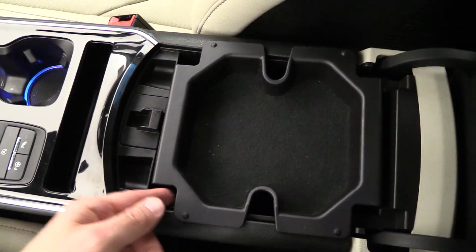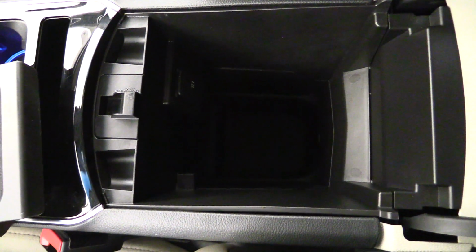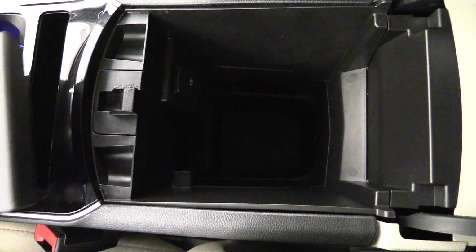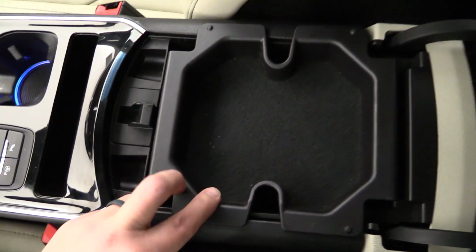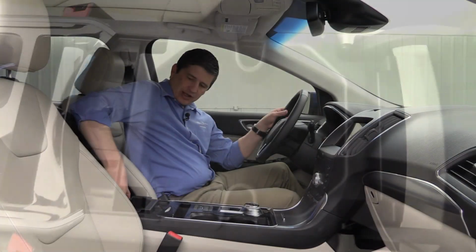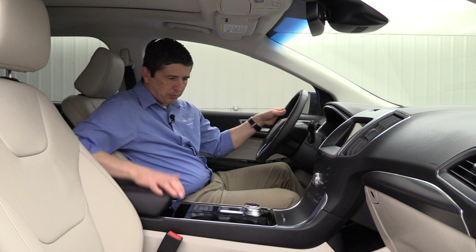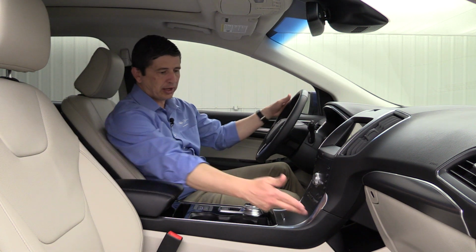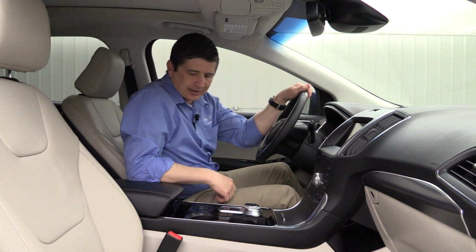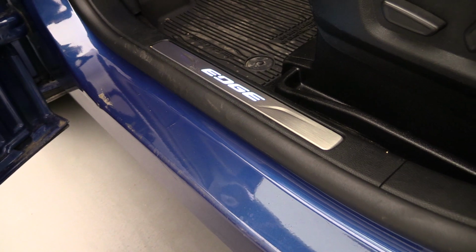For the console, you just pull this up. There's a little tray in here that's removable, so you can put smaller items in there. Easy to move. There's a power point in there as well as a compartment. You probably won't be able to see it in the video because it's so dark in there, but it's pretty big, so you can put some extra things in there and then put that tray on top. You'll see slots there for cords to come through if you want to plug your phone into the adapter. You do have 2 USB ports, a wireless charging pad, and one over there, so not sure if you'll ever use that one, plus the ones behind the seat.